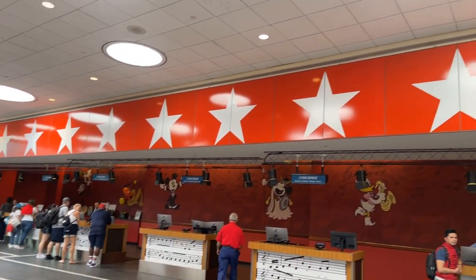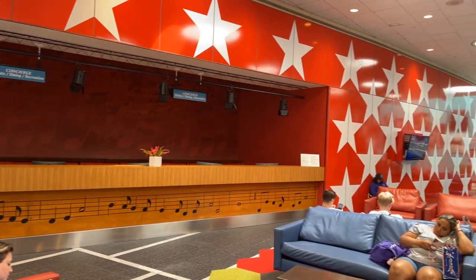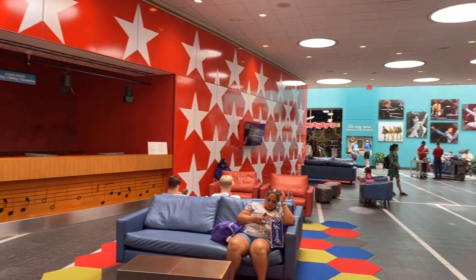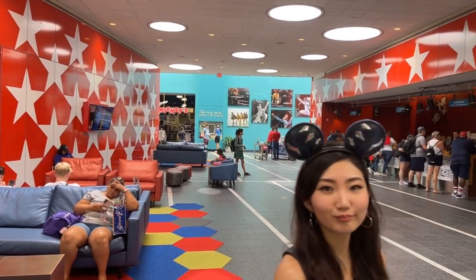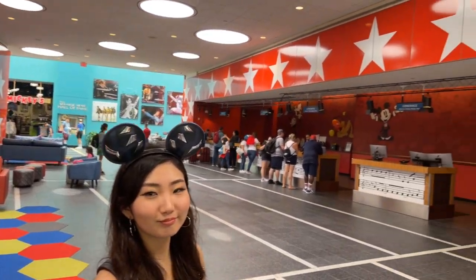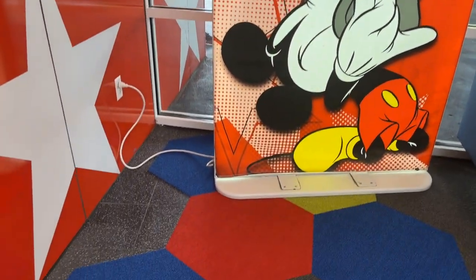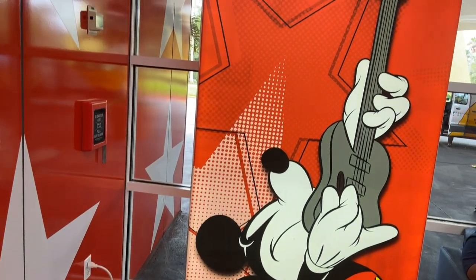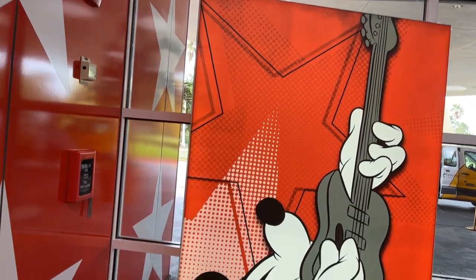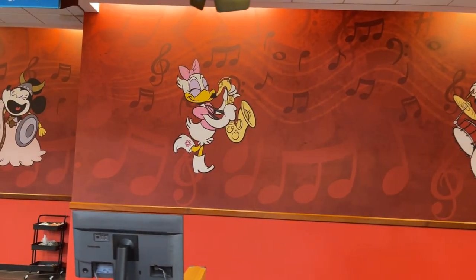There's a shot here of the lobby. ロビーにたくさんの椅子があります。Yeah, the cast member said that all these furnishings are actually very recent. There used to be other themed stuff here. I like this picture. Mickey going ham with the guitar. Yeah, he's going hard. Look at that, looking so cool. Kawaii. Yeah, it's so cute.